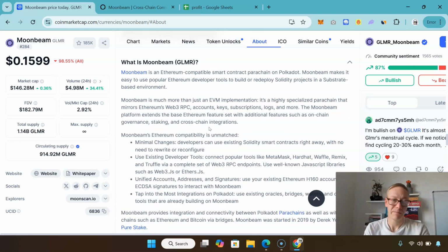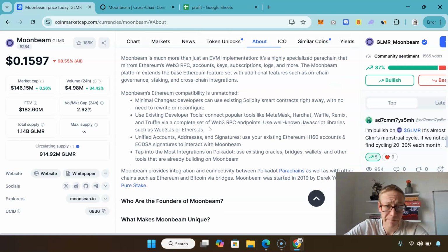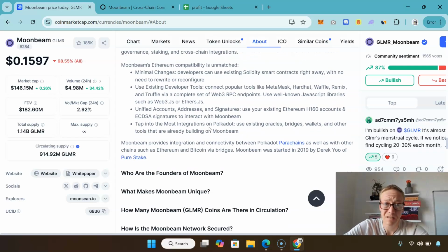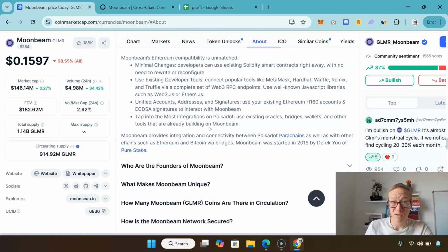In terms of Moonbeam, it's an ETH compatible smart contract parachain on Polkadot. It makes it easy to use ETH developer tools to redeploy or build Solidity projects on the Polkadot ecosystem. And it's a highly specialized parachain that mirrors Ethereum's entire infrastructure effectively. In terms of compatibility, it is one of the best in the space in terms of making it as simple as possible for developers. Developers can use all Solidity smart contracts immediately, no need to rewrite or reconfigure. They've got all the existing developer tools as well.